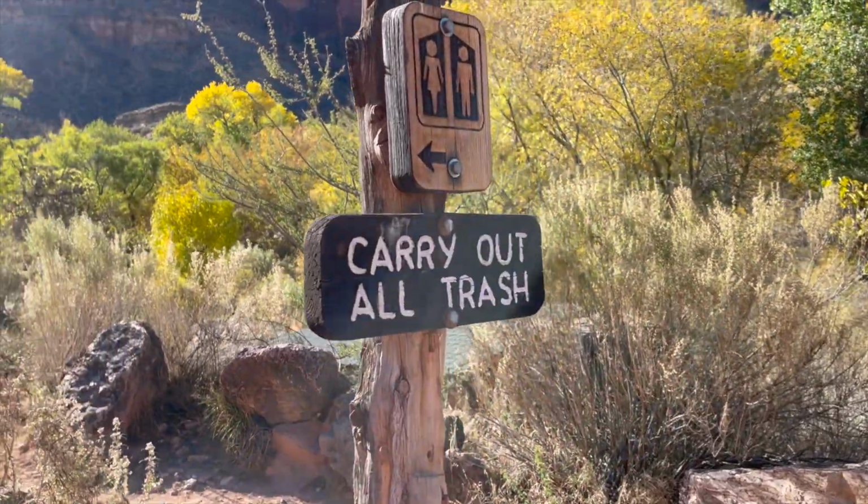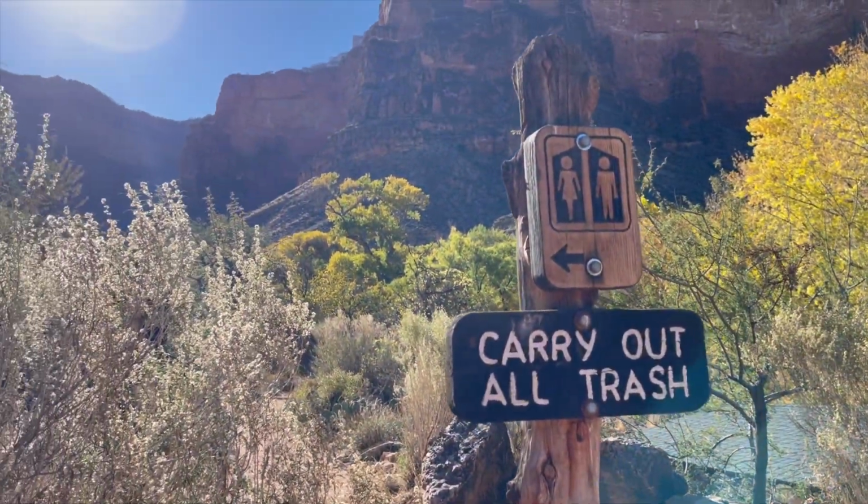Okay, we're at Indian Garden. We made it down in 3 hours and had a nice little half-hour break for lunch. And now we're going to start our ascent, which is where the real hike is. But I just want to say how nice it's been as far as how clean everything is. There's no litter anywhere. I haven't seen one plastic wrap of anything. Thank you to all the respectful hikers who carry out their own trash.